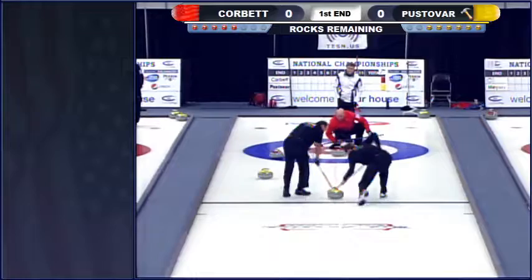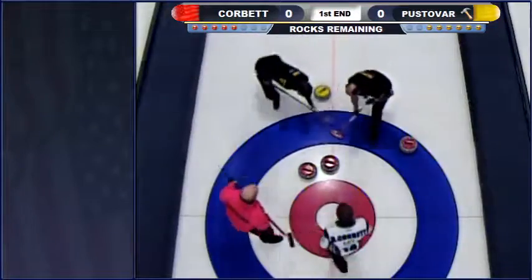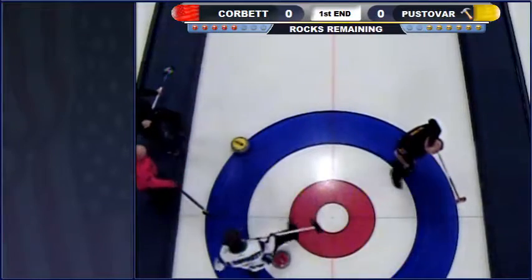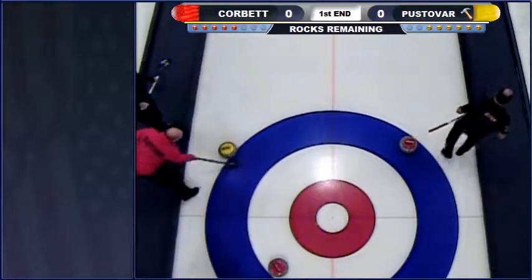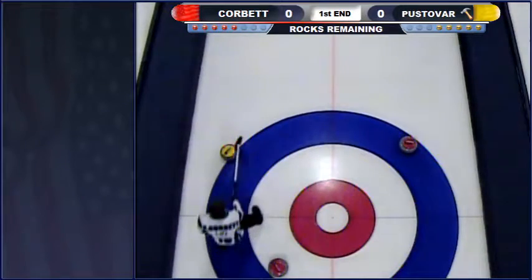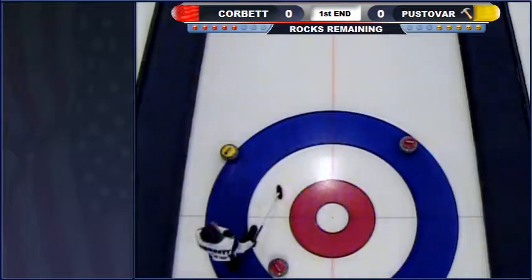Hurry! Hurry! But this one is kind of over curling too. I don't think they intended to hit both of these stones, but no, I think they intended to hit one and roll to the side. Now this is a tough setup actually for the team without the hammer.